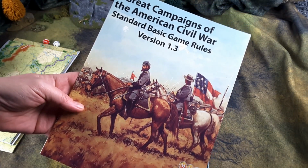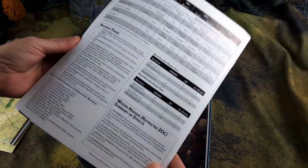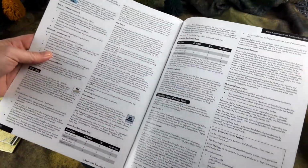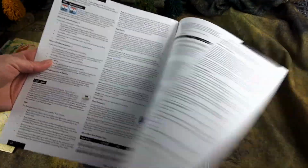Great Campaigns of the American Civil War. This is the rules that apply to all the volumes in the series. And I believe it's 40-some pages. Let's see, we got some charts on the back. It is 23 pages. Excuse me. That's not bad at all.